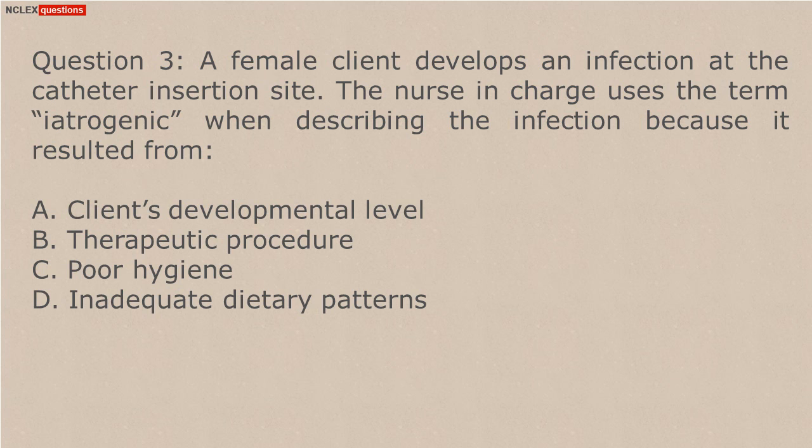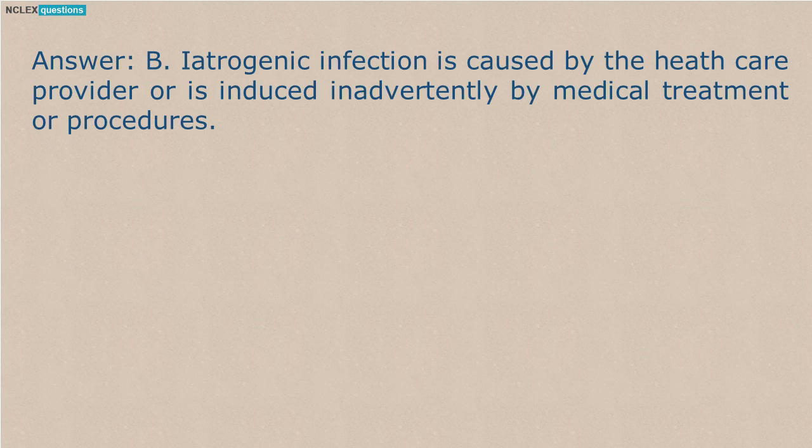Question 3. A female client develops an infection at the catheter insertion site. The nurse in charge uses the term iatrogenic when describing the infection because it resulted from A. Client's developmental level. B. Therapeutic procedure. C. Poor hygiene. D. Inadequate dietary patterns. Answer B. Iatrogenic infection is caused by the healthcare provider or is induced inadvertently by medical treatment or procedures.